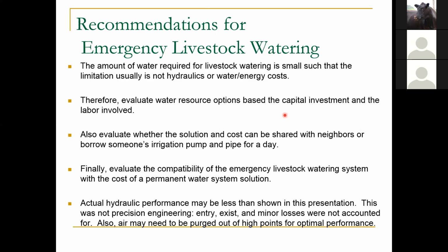Therefore, evaluating water source options based on capital investment and labor involved seems to be the more important thing to really think about. What kind of time am I going to have invested in this? What kind of money do I want to invest in something that maybe is only for a short-term solution? Also, whether solution costs can be shared with neighbors, I think it's a good thing to think about.